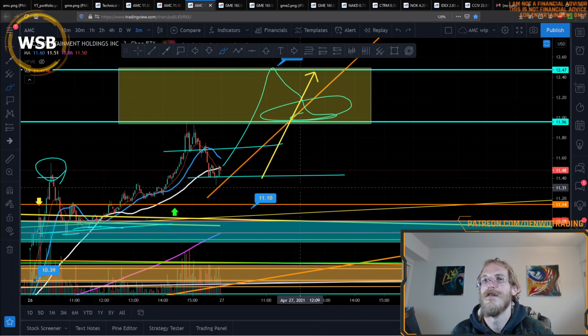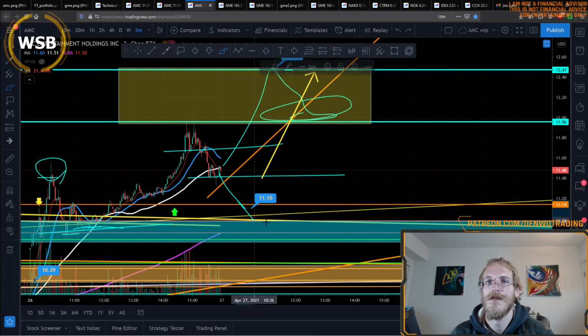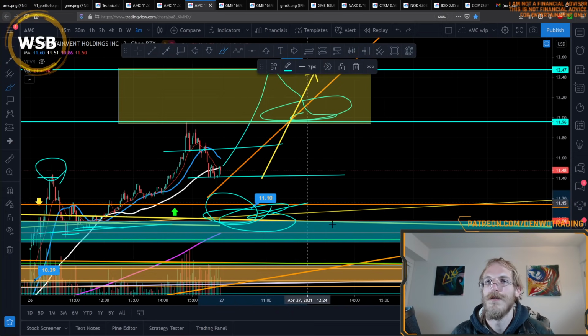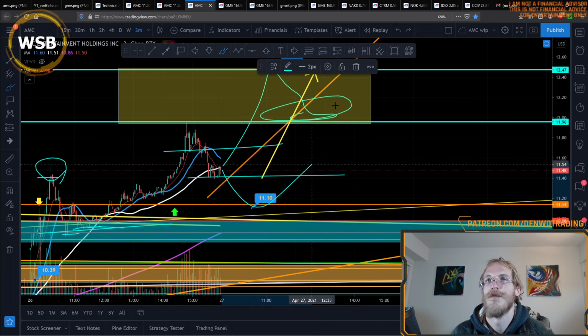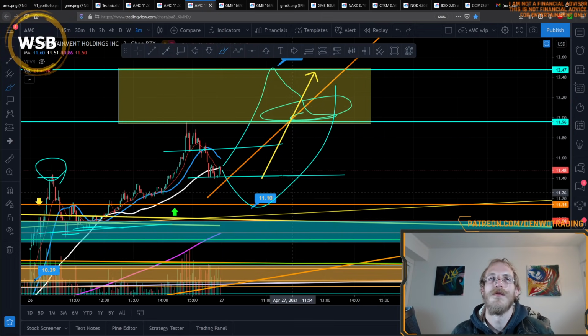Short-term day trading target up there, and then it may come back down to the bottom of the box before making any other decisions. It could retrace as low as about $11 here amongst all this support down below before heading up into the gold area. You'll have to watch it when the market's open.